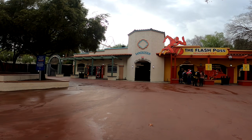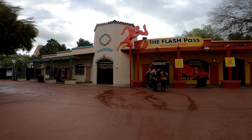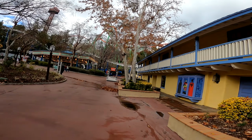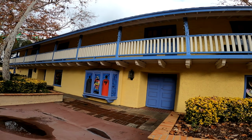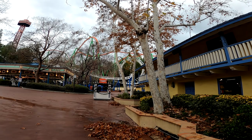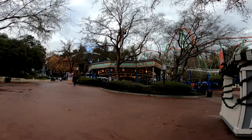If you have early entry, then occasionally this entire section will be open early for you to explore, which makes it convenient to do things like purchasing flash passes or lockers, or snooping around the Emporium prior to accessing the rest of Magic Mountain. After curving around the Emporium, we'll also find one of the newer restrooms, and directly in front of us, the Grand American Carousel.